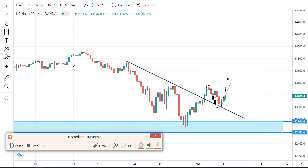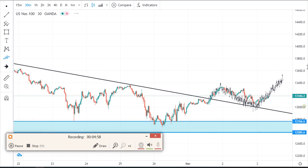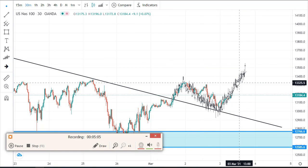So sometimes when the market opens, or let me just use a much smaller time frame, because you can't really see those candlesticks that I've drawn on a 4-hour time frame. I was using the 4-hour time frame. So sorry, let me remove this.